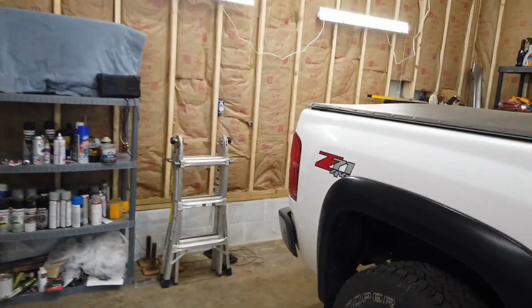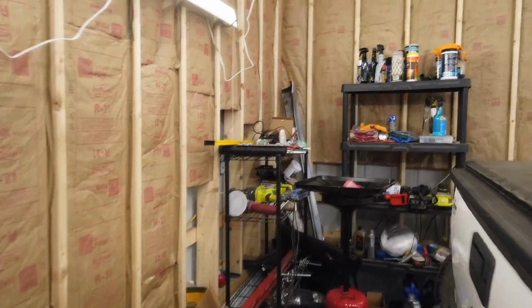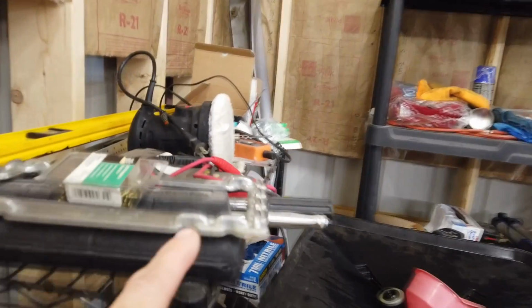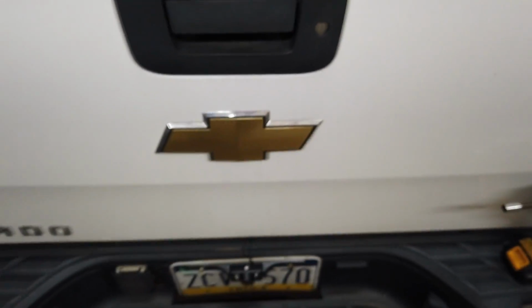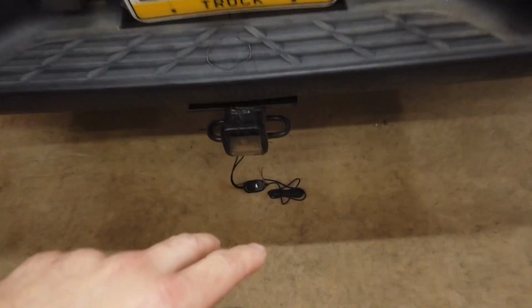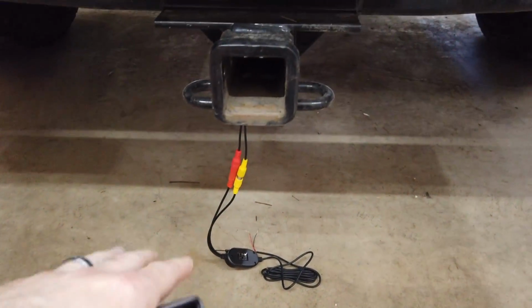The camera setup, I had to lose my license plate frame because it wouldn't fit over it, but here it is. You just bolt it on over top of your license plate. Now I got all the wires and stuff hanging out down here.